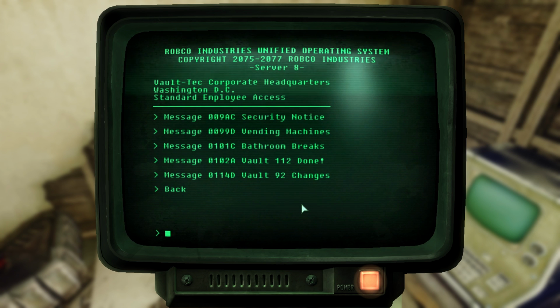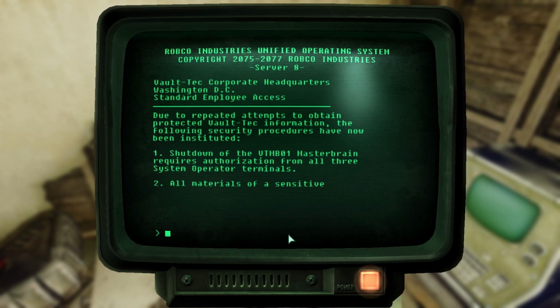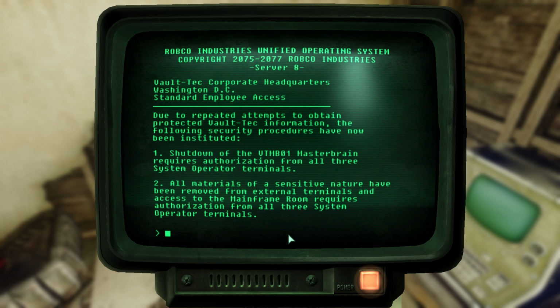And the first one, message 009AC, security notice. Due to repeated attempts to obtain protected Vault-Tec information, the following security procedures have now been instituted. Number 1, shutdown of the VTMB-01 master brain requires authorization from all 3 system operator terminals. Number 2, all materials of a sensitive nature have been removed from external terminals, and access to the mainframe room requires authorization from all 3 system operator terminals.